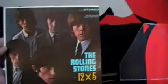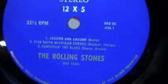One of my favorite collectibles from the 60s are the jukebox EPs. So this looks like the 12 by 5 album cover. It says 12 by 5. It's stereo, but it's blank on the back. This is not a record store display, but this is a jukebox EP. And the jukebox EP has multiple songs, 3 songs on a side. And this is in pretty good shape. So there's 3 songs on each side for the EP.